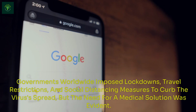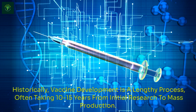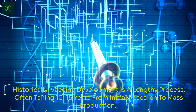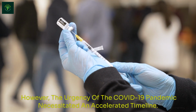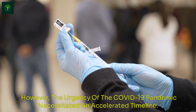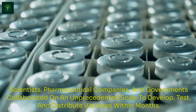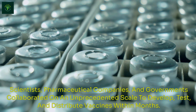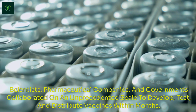Governments worldwide imposed lockdowns, travel restrictions, and social distancing measures to curb the virus's spread, but the need for a medical solution was evident. Historically, vaccine development is a lengthy process, often taking 10–15 years from initial research to mass production. However, the urgency of the COVID-19 pandemic necessitated an accelerated timeline. Scientists, pharmaceutical companies, and governments collaborated on an unprecedented scale to develop, test, and distribute vaccines within months.